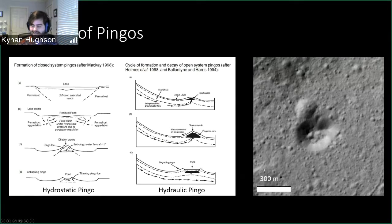And once again, here's an illustration of one of my favorite such images of a potential pingo on Ceres. It's about 250 meters across, which is extremely similar to the size of some of the largest pingos on the Earth.